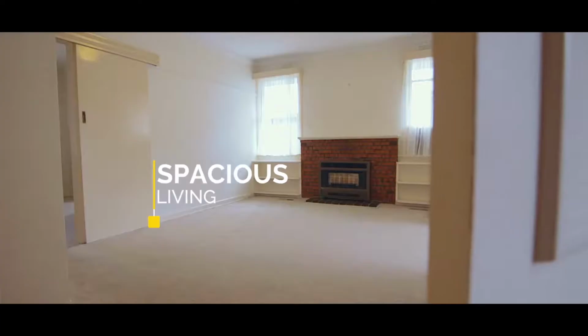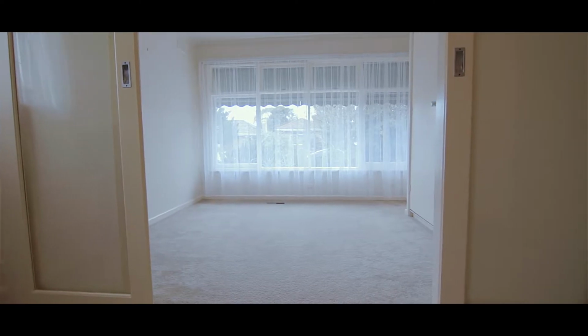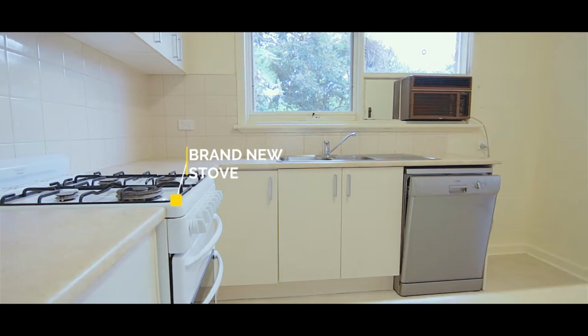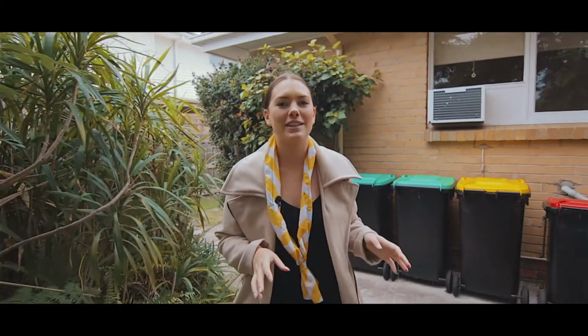This great family home offers three great sized bedrooms, huge open plan living and dining area, updated kitchen with new stove and plenty of cupboard space, central bathroom with separate toilet, ducted heating throughout. With a huge backyard, it's great for all your kids to run around and have a play.